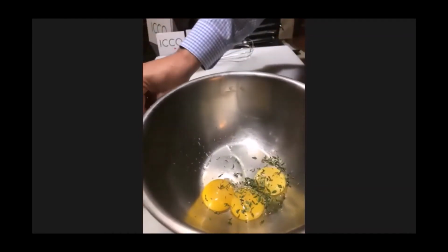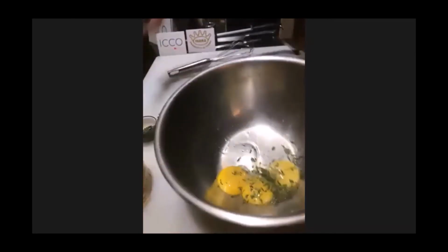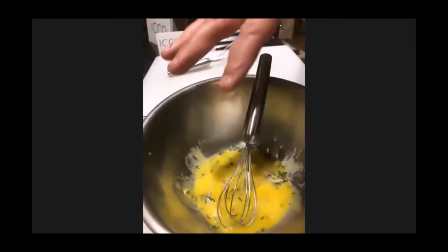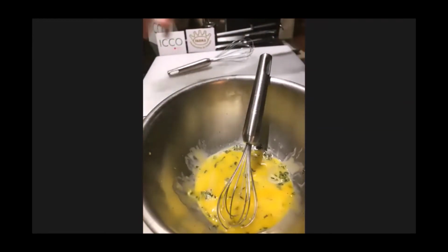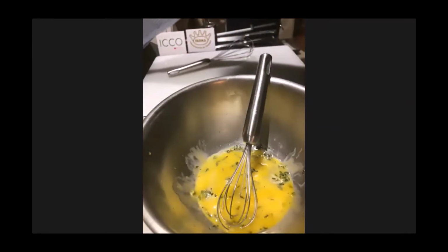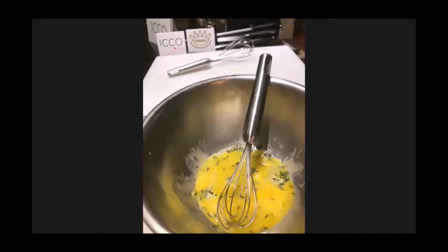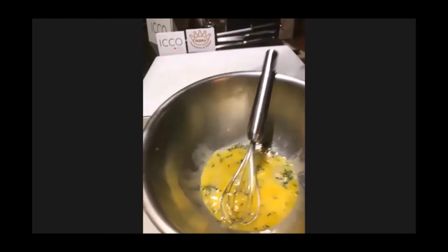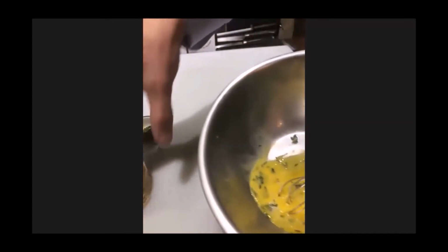Now, there's a bunch of different ways to make Hollandaise. You can add all your ingredients into the bowl and cook it all this way, or you can add it in stages. What I'm going to do is do it the way that I always found worked better for me, and feel free to play with it and experiment. We're going to go over to the stove and we're going to start cooking this.